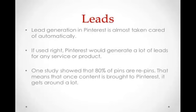Leads. Lead generation in Pinterest is almost taken care of automatically. If used right, Pinterest would generate a lot of leads for any service or product. One study showed that 80% of pins are repins. Now, what does this tell us? For one, that means that once content is brought to Pinterest, it gets around a lot. This, of course, would translate to a lot of leads.